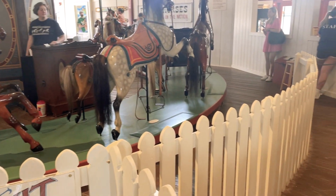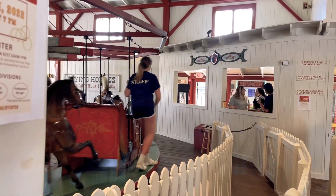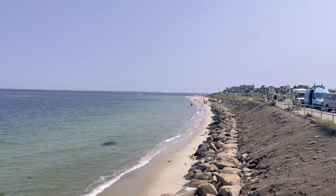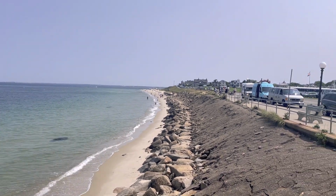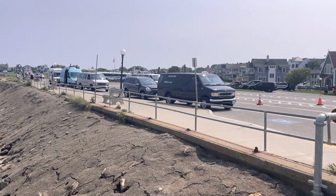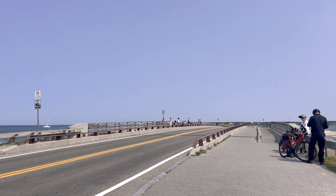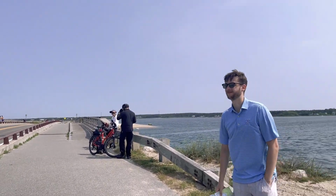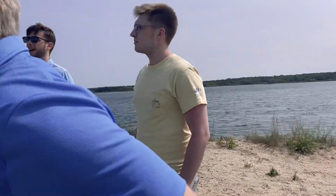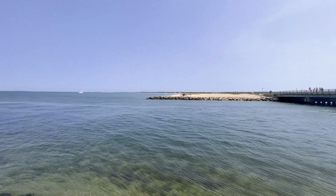This is one of the oldest carousels, might be the world's oldest or the nation's oldest, I can't remember, but otherwise it's very old, and my little niece had so much fun riding in it. Next, we decided to explore the beaches a little bit, just walk around the area, and we hopped on the bus again to go to the Jaws Bridge. This was something my dad really wanted to see because Jaws is, of course, a classic movie, and the night before we were watching Jaws YouTube videos and comparing Martha's Vineyard because it was all shot here.